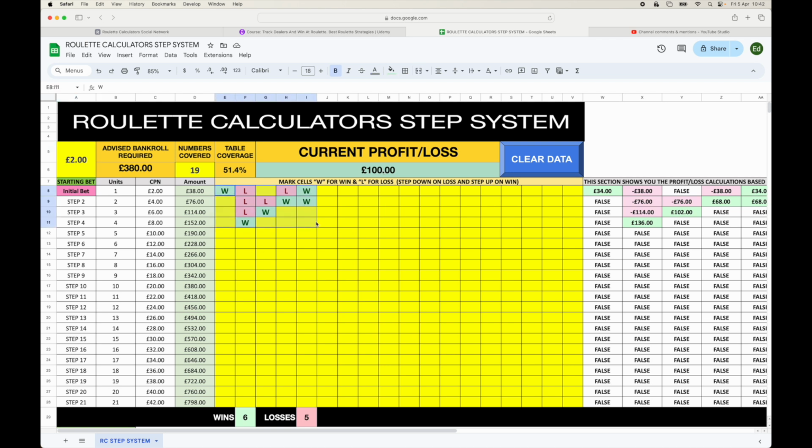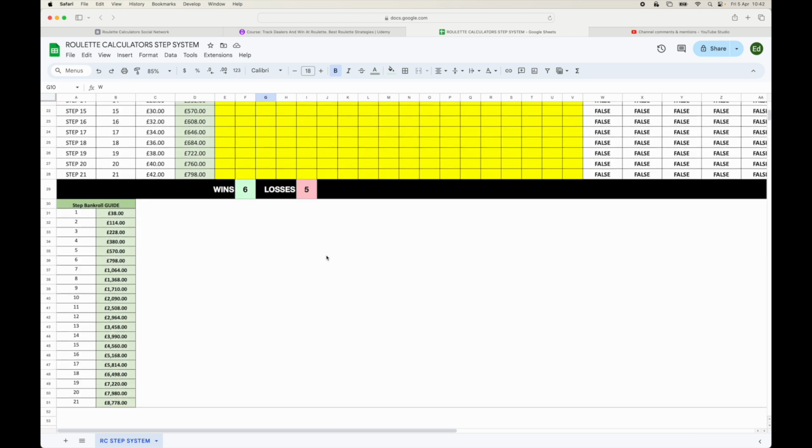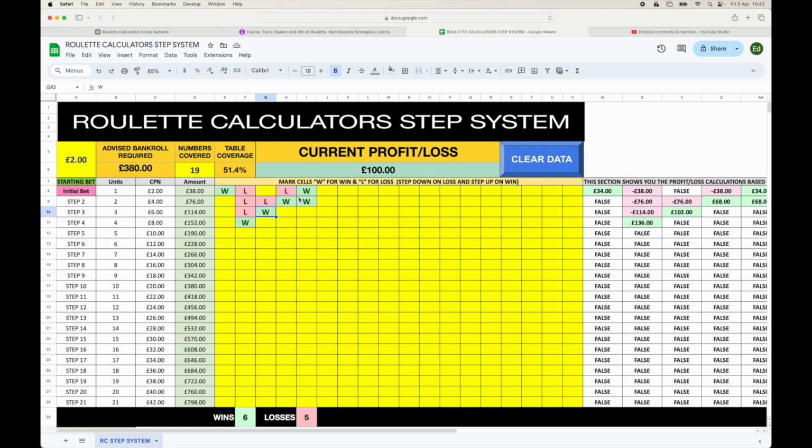But this step system gives you a really good insight. It shows you exactly what your profit or loss is, and it works very nicely. So this is pretty much the spreadsheet. I did upload another video where I teach you how to make this clear data button work, and that will be linked in the top right hand corner of your screen now if you're struggling with that. Okay, so that's pretty much it. That is the spreadsheet. I don't want to drag this video on too long.